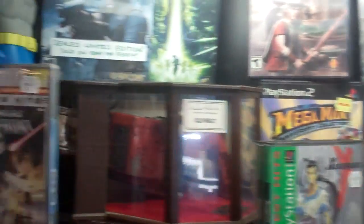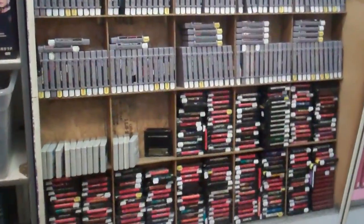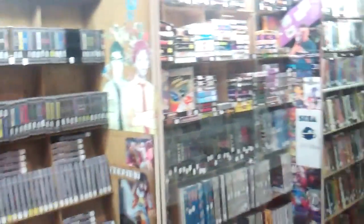They have cases of games with some of the more rare stuff, just games all over the place, and it was a really cool vibe because it's not one of those stores where everything is super organized. It sort of has that messy but neat style. I don't know, it's hard to explain, but it was my kind of game store.